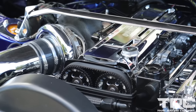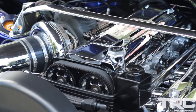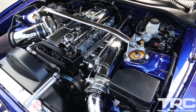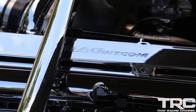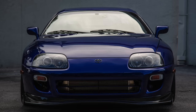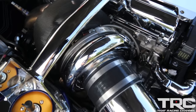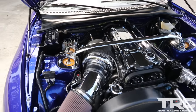E85 or any combination. We're running Kelford cams, full Ferrari valve train, extreme cylinder head setup. We've got CP pistons, Manley rods, main caps, fully done up. Hypertune intake and fuel rail setup, ETS intercooler kit, Dock Race twin gate exhaust manifold. Running the Precision PTE 8385 Street Fighter Turbo. It's been working really well.